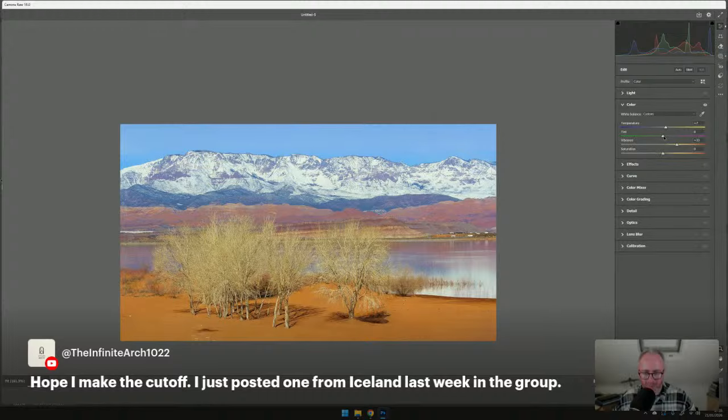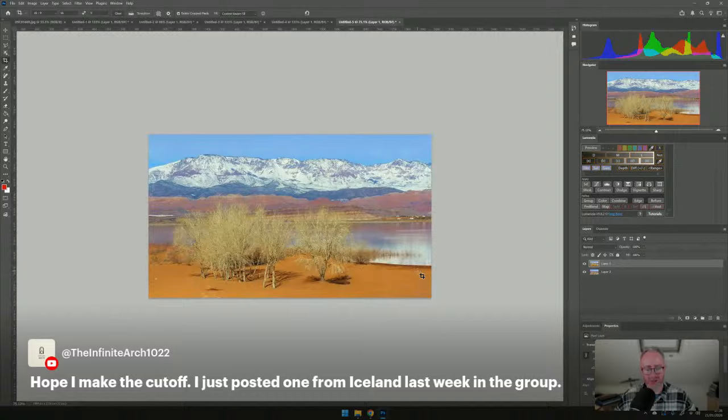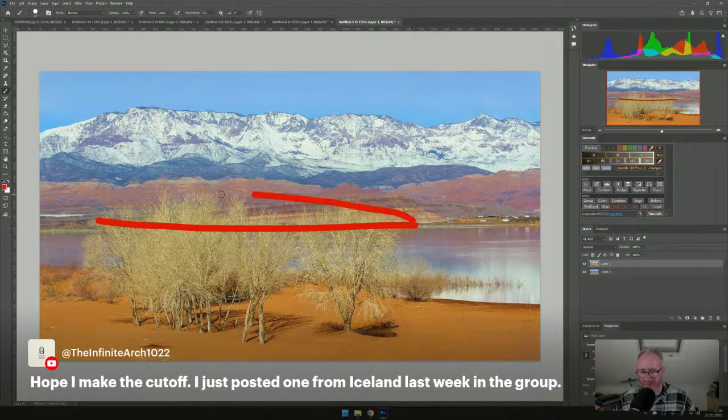Probably a little bit more green tint added. But now we're getting there. Now that is quite a nice little composition. So the only other thoughts on this would be you're kind of not really committed as to whether these trees are going to be above this horizon line or below it.